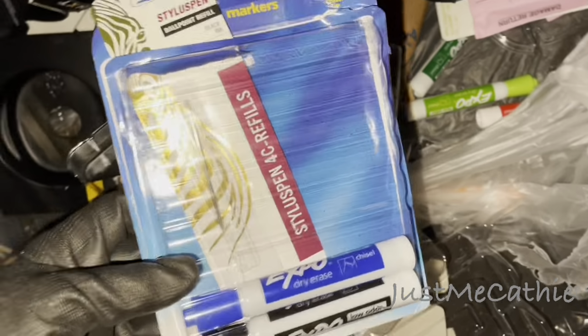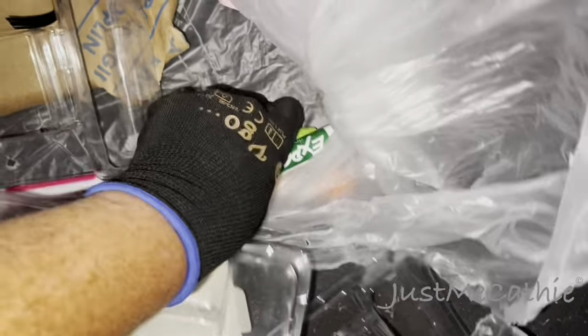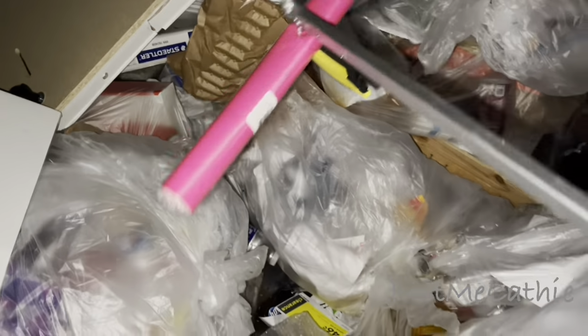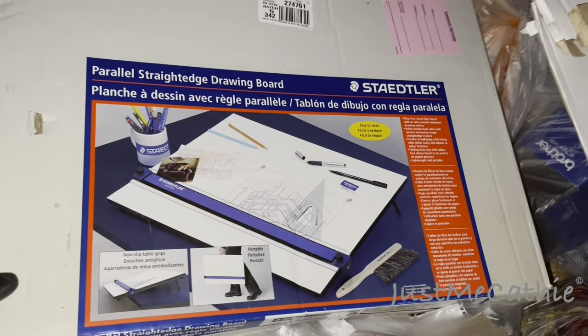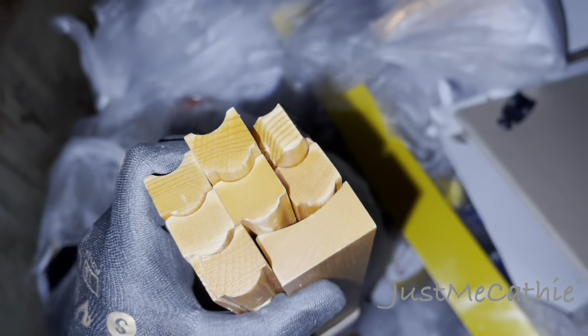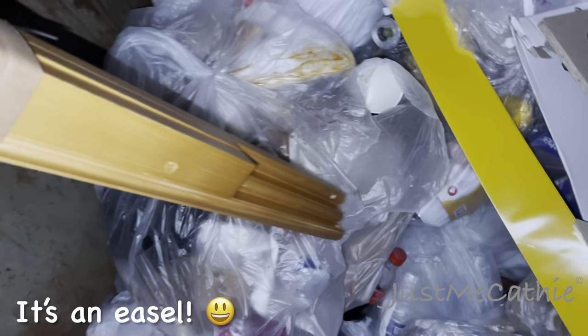Maybe we can save these adapter things. Alright, some dry erase markers. There's another one of those. Parallel straight edge drawing board. Nice! It's in there and it's sealed. Door. What is that? That looks like pieces to maybe an easel or something. I'll take that.